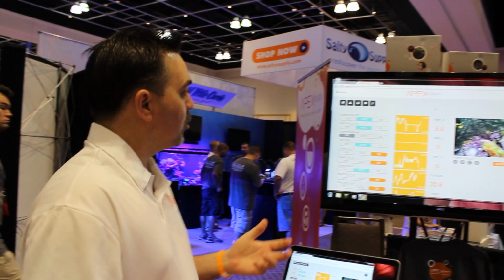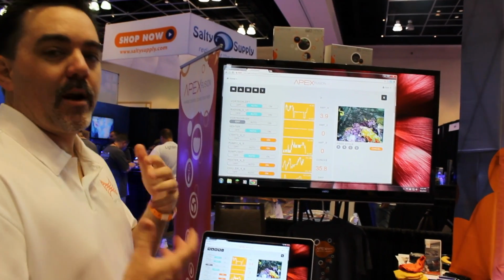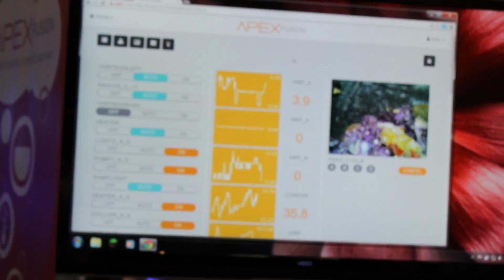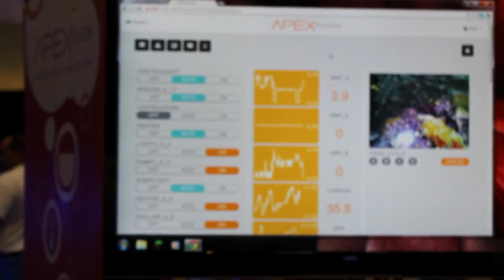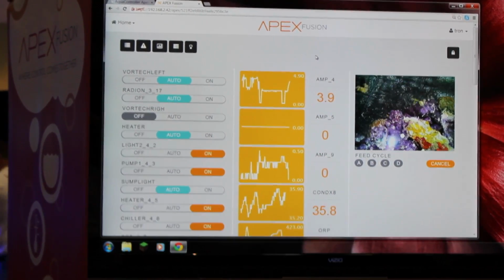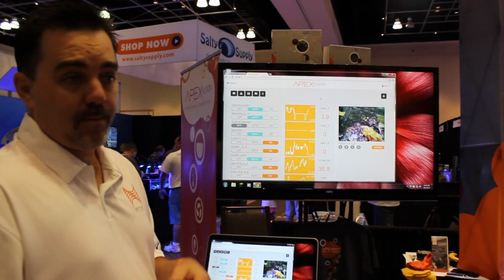Well, one of the greatest things we have here at MACNA 2013 is we're showing off the new Apex Fusion interface, which basically puts your Apex controller accessible in the cloud. The thing that's going to do for you is make it real easy to access your Apex outside your home. No more port forwarding, no more DYN DNS, no more GMX email or other email setup. It's all out there in the cloud and very easy for you to set up.